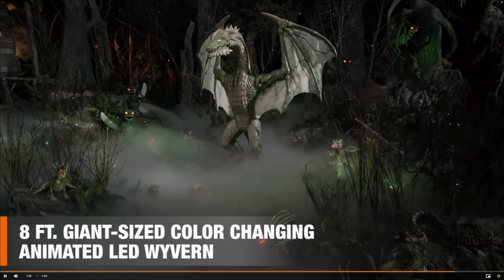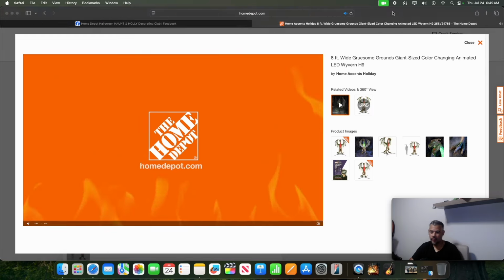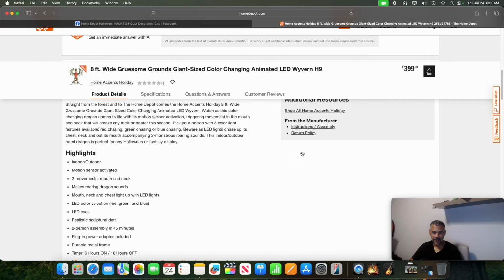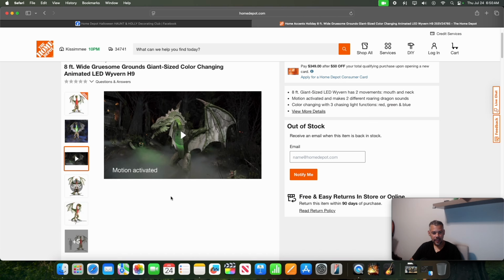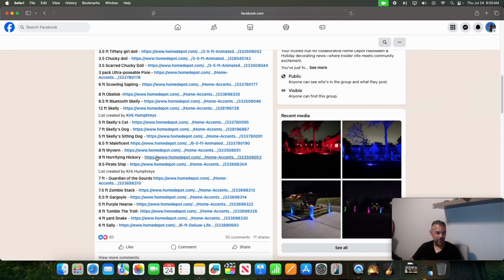The 8-foot giant-sized, color-changing wyvern. Only the number dealer. Love it. That guy is dope. That guy right there. And I think he's definitely worth the 400, to be honest with you. I didn't know the lights went up as if he was getting ready to breathe fire. I didn't even know it was animated like that. So can you hook up a fog machine to it? Don't see anything about a fog machine, but that would be really cool if you could. But yeah, this guy, I like that one. Definitely beats out the other dragons for sure. Yeah, they knocked it out the park. The narration is just a lot better this year.